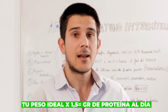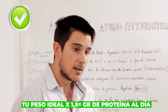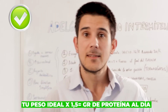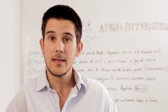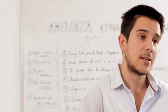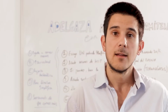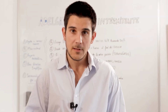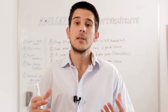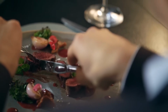Multiply your ideal weight by 1.5 at least, and divide that total amount into the intakes you make. If you make 3 meals, snack, lunch and dinner, for example, and you have to take about 100 grams of protein, then divide it into 30, 30 and 40, for example, or 40, 30 and 30. That is, maximize muscle protein synthesis by dividing the total amount of protein into the number of intakes you are going to make. Don't leave any meal without protein.